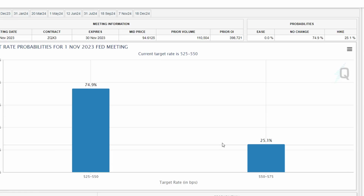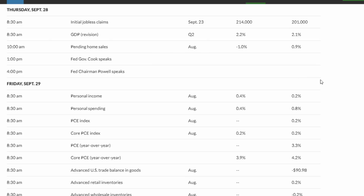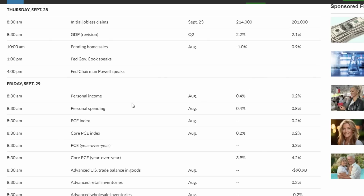And so that's why the markets are kind of panicking a bit and pricing in that, hey, maybe it's a little bit more likely that the Fed may actually hike. Now, I want us to pay attention to this calendar of economic data that we are getting, because fortunately, we are still getting some data before this expected government shutdown. Now, Goldman Sachs is saying that there's a 90% chance that the government would shut down.